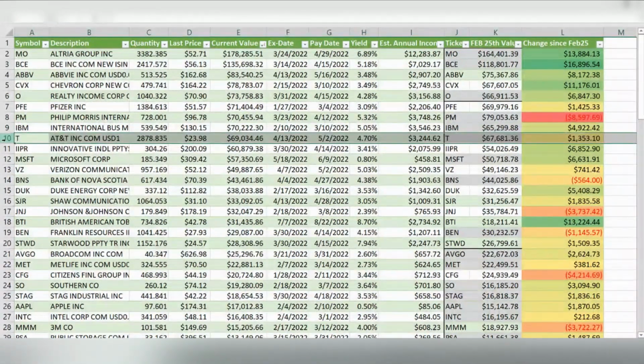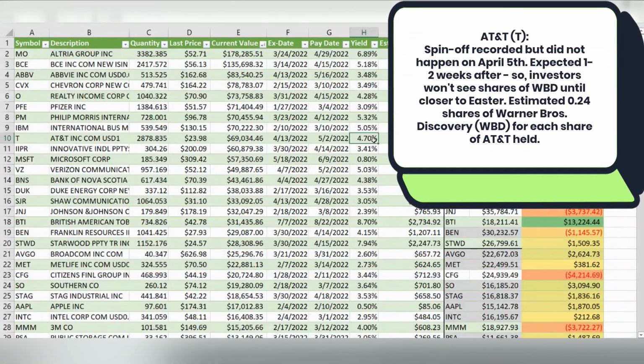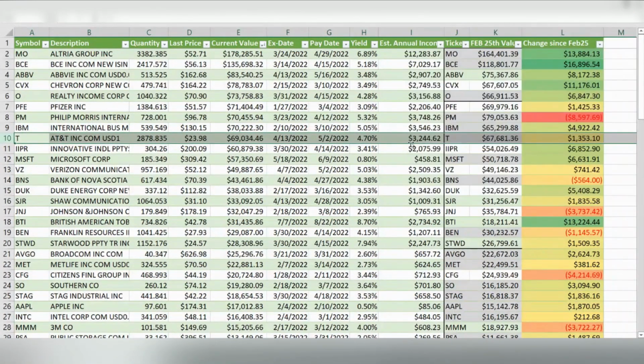So here's AT&T, and the big change here is this yield right here. So the yield has been between 8 and 9%, and now you can see it's 4.7. So that yield has changed because of the spinoff of Warner Media that's about to happen, and the announcement basically that they were going to cut the dividend. So this has been part of my issue because it used to represent a much bigger part of my annual income, and now it only is kicking off $3,244 a year. So part of the reason why I've made recent other tweaks is to try to make up that annual dividend income in other ways, just by tweaking here and there.